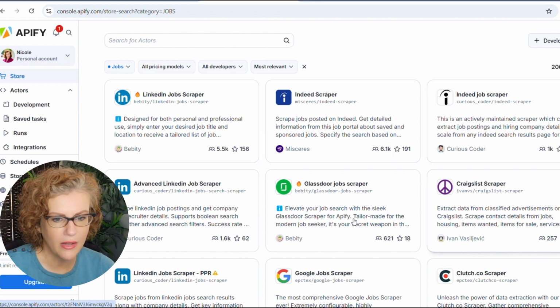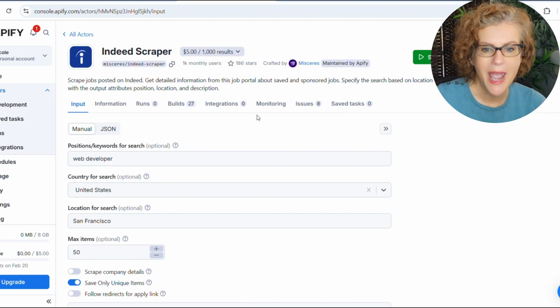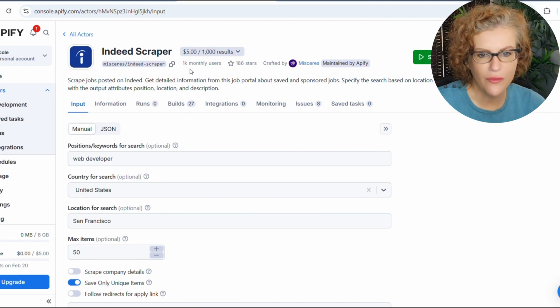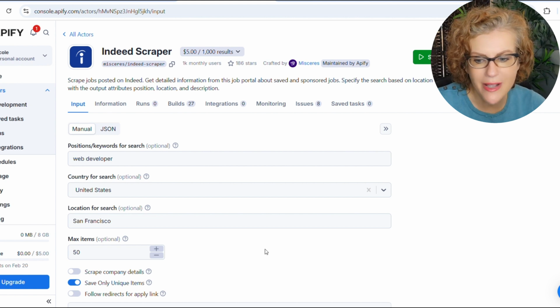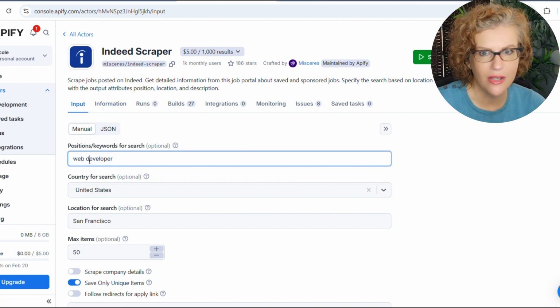But the one here, actually Indeed Scraper, has more users, more stars. We're going to use this. And you can see it's $5 for 1,000 results. And you already get $5 for free every month. So you could literally search 30 jobs a day and still not hit your limit.